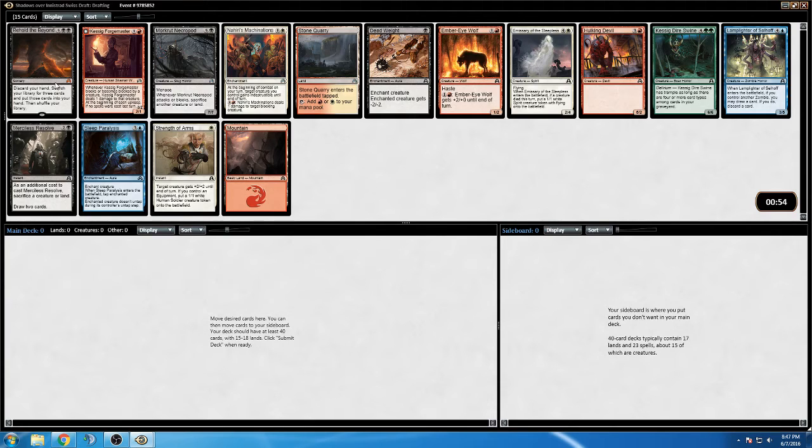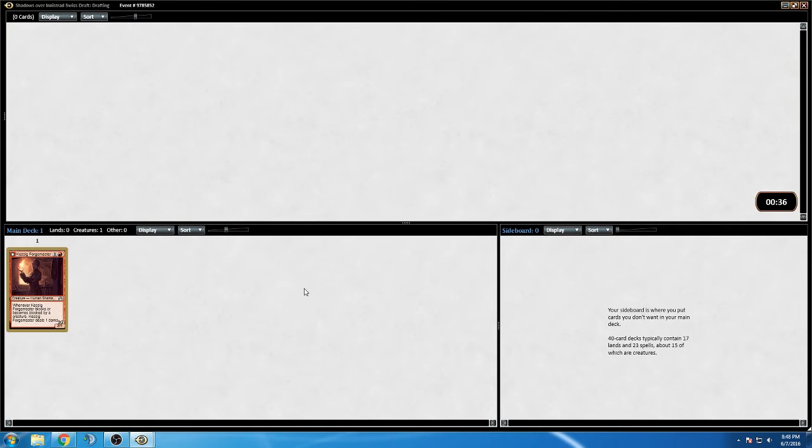The fact that it costs 7 means that I probably don't want to go all in on this, but it kind of seems like a cool card, but I'm not going to be doing that today. Forge Master I've been very happy with. Deadweight is obviously good. I think what I want to do here is probably just take the Forge Master. Yeah, I'll take the Forge Master.